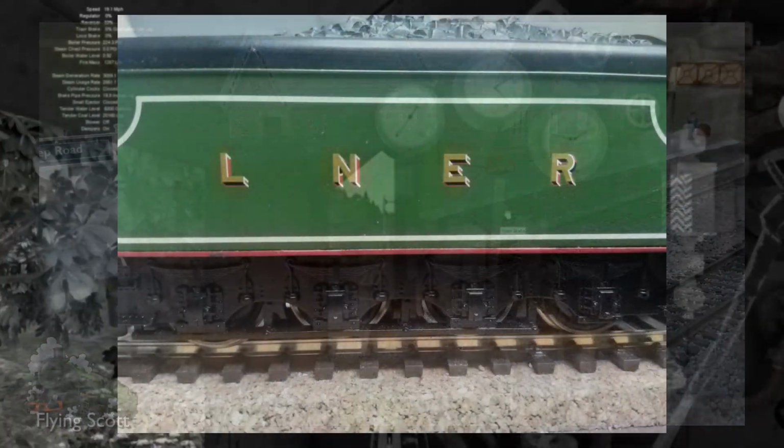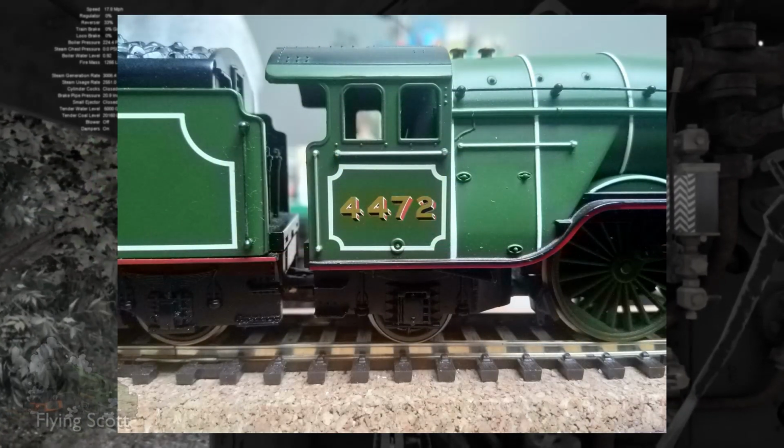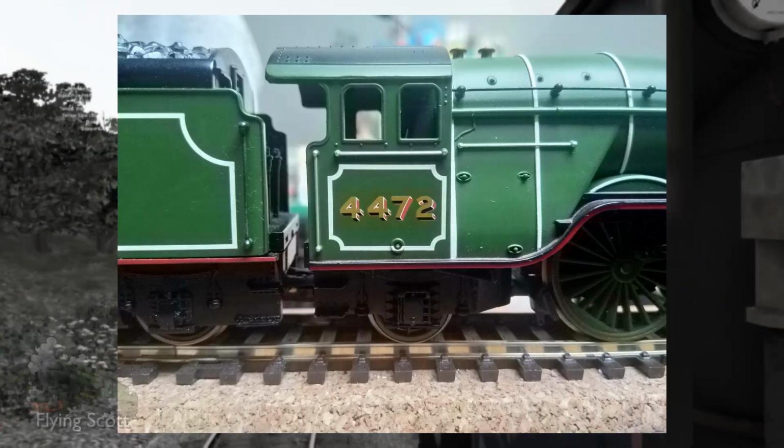Next loco is another LNER locomotive. It is based on a Hornby Classic. It is numbered 4472.